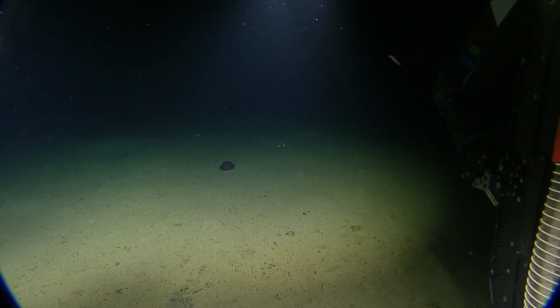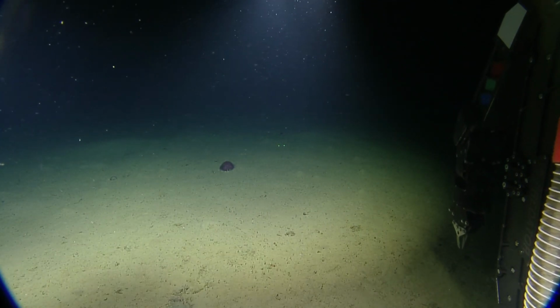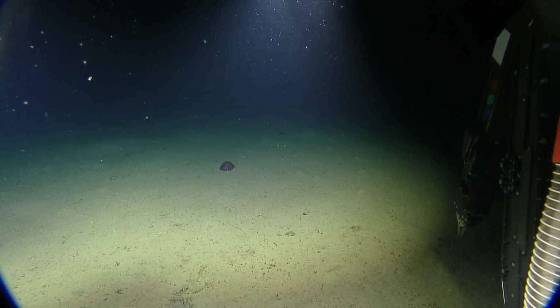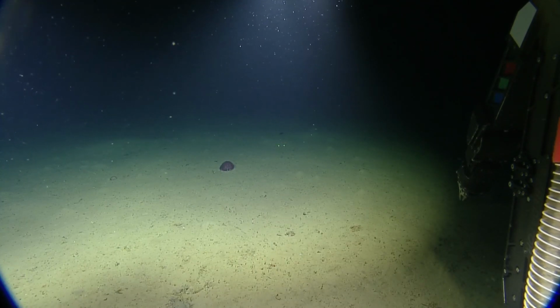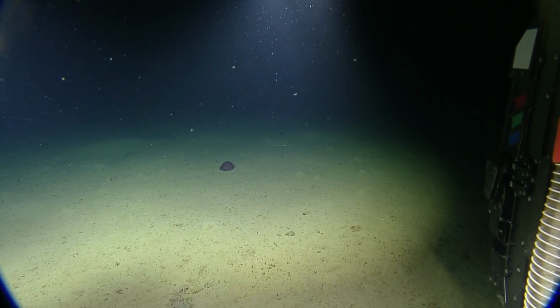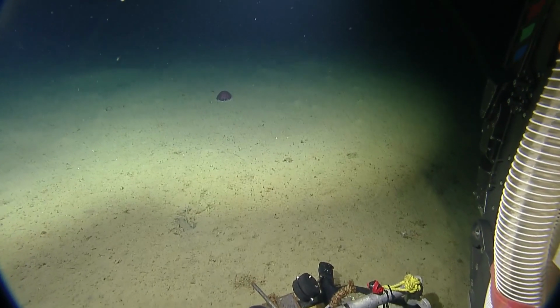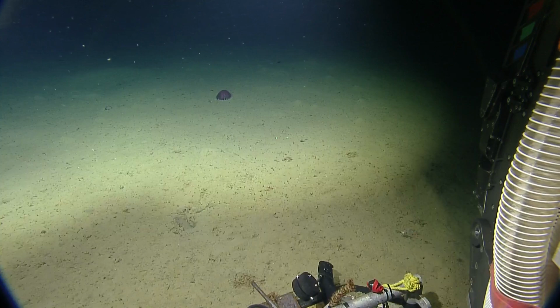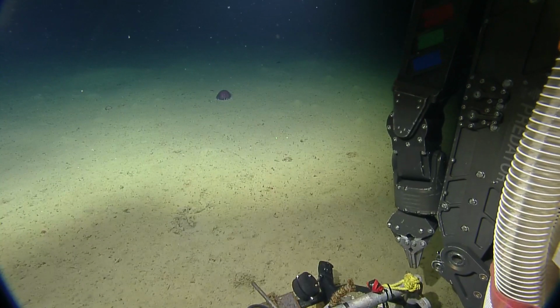Don't stab yourself. That sea urchin straight ahead is a Tromicosoma, and the test is very flabby, and it fills itself with water. So it's quite surprising when you bring it up, it sort of just melts in your hand. Should do us. Oh, you can swing it left just a little. That's poking out there. Should do, thanks.